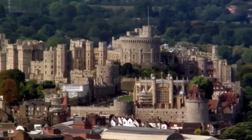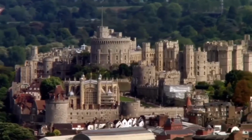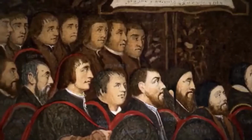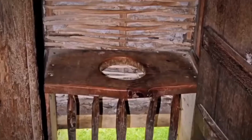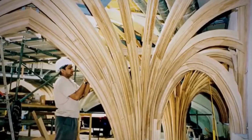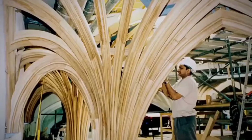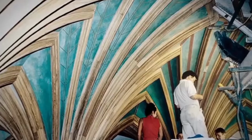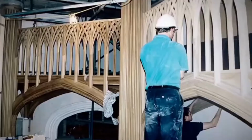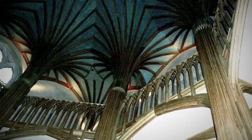Coming up on Secrets of the Royal Palaces, we reveal the secrets of the Tudor toilet. Going to the loo with Henry VIII was the top job in the Tudor court. And we go behind the scenes of the greatest historic building project ever attempted in 20th century Britain. The design that they came up with was absolutely stunning and probably the most complicated piece of oak joinery we've ever been involved in.